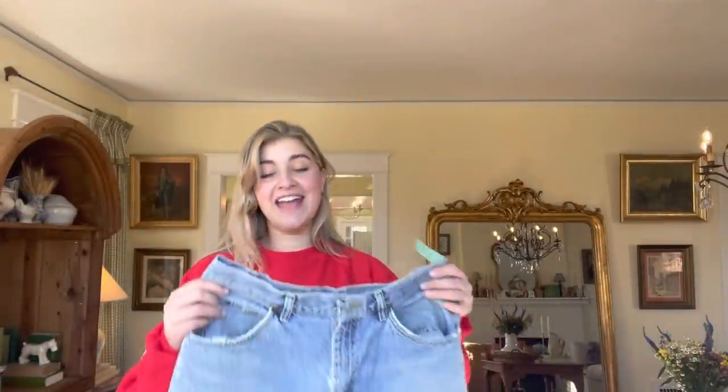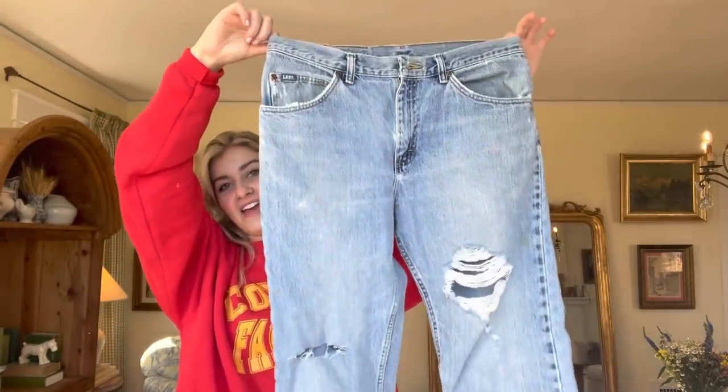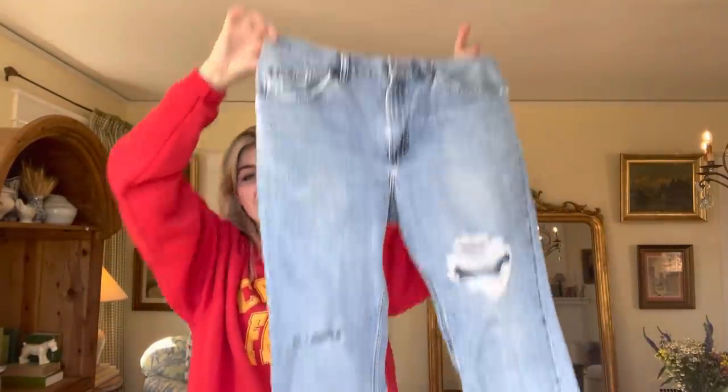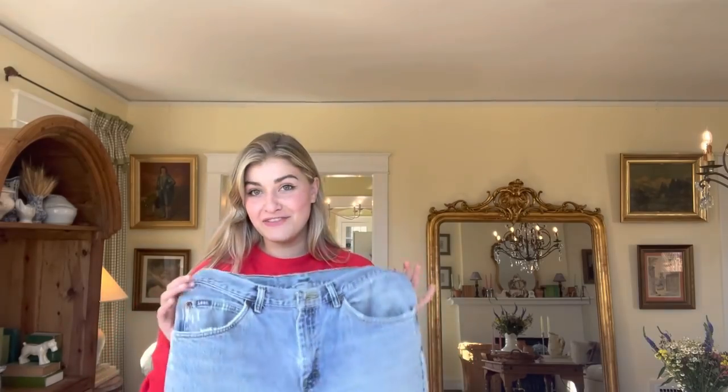And then this is the second pair. And this pair was $5.99. And this is actually kind of tragic. So I've actually already tried these ones on. I love the way that they look. They are Lee and they have some amazing distressing, like in the knee right here. It's like such a good rip. But these are so short. I'm pretty tall, I'm like 5'8". I think that I will have to find these a new home because sadly, as much as I like them and they fit otherwise, they're just too short.